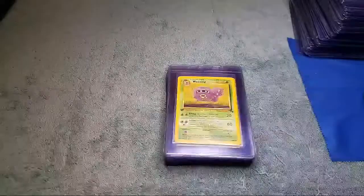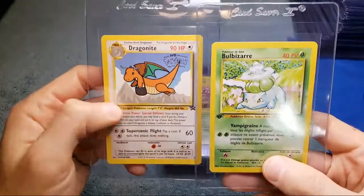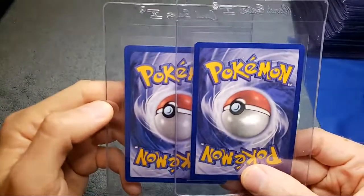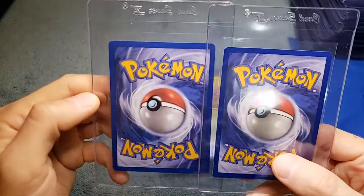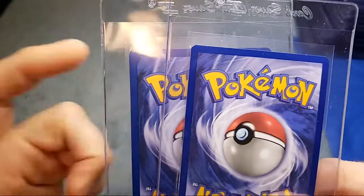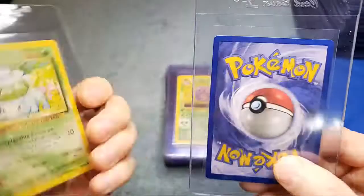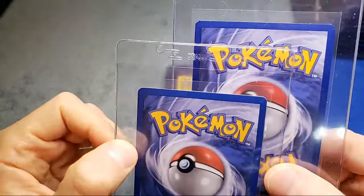But yeah, here's another look at the non-English version versus the English version with the Wotc. You can just tell the difference in color, the shine of the card, and the cut of the card is completely different on the non-English side. So that's one of the things I noticed when I first started looking at it. And this one's actually really round, cut a lot more rounded on the back.